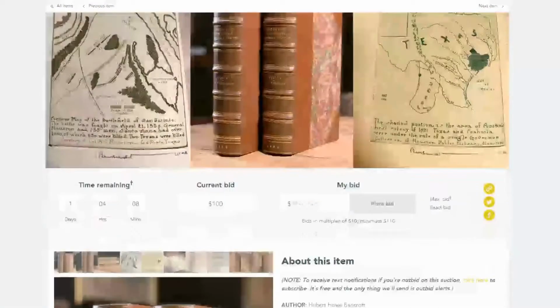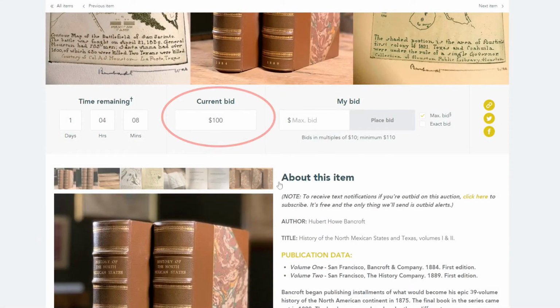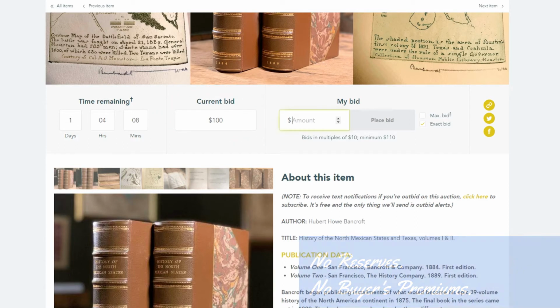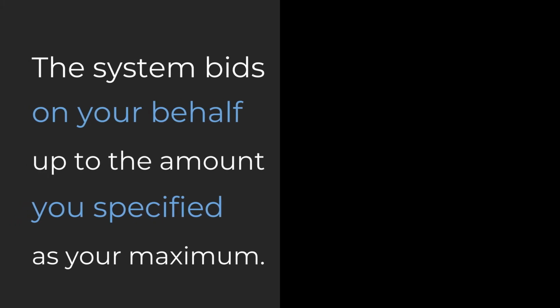All the action happens here in the bidding block. The bidding for this set starts at $100. There are no reserves or buyer's premiums in this auction, by the way. If you've ever bid on eBay, then you're familiar with proxy bidding. That's where you enter your maximum bid and the system bids on your behalf, the minimum amount to keep you the winner until your maximum is beat.